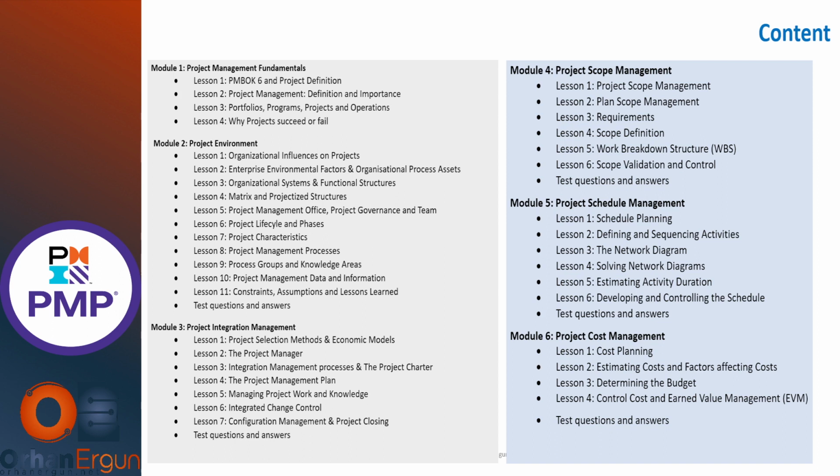In module 4, we'll be looking at the scope of a project, how the scope is defined, how we plan for scope, how we collect requirements, how we do a work breakdown structure of the scope, and how we validate and control the scope, and again 10 questions and answers to close that module. In module 5, we'll be looking at schedule management, how we plan schedule, how we define and sequence activities, what is the network diagram, and how we solve problems concerning network diagrams, because you have that in your exam. We'll be looking at how to estimate durations of activities or tasks, and how to develop and control your schedule.